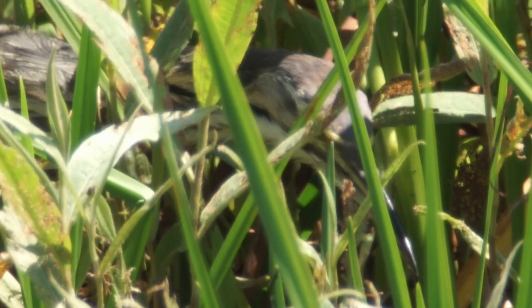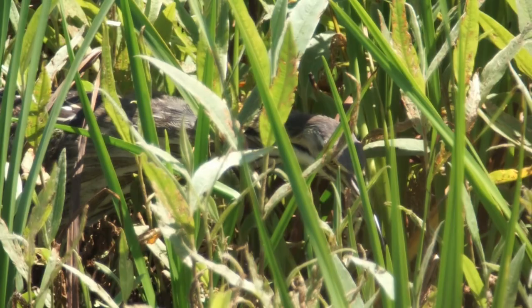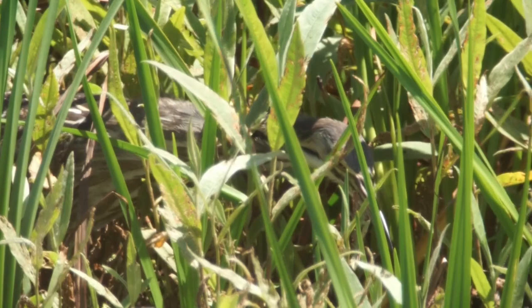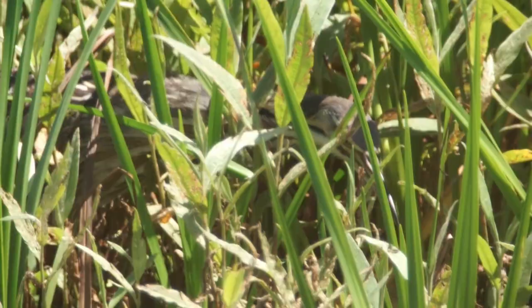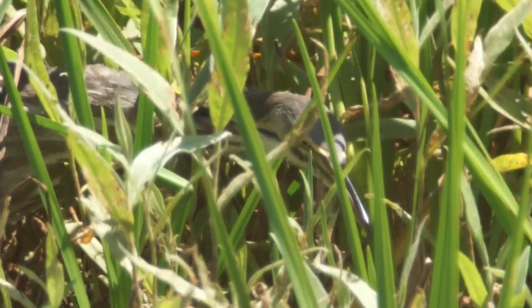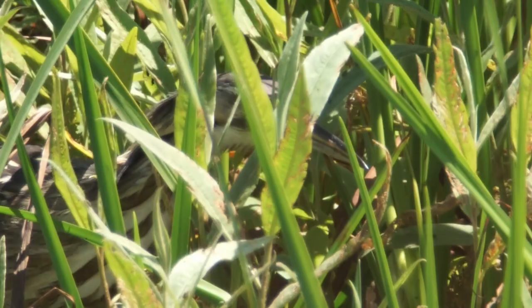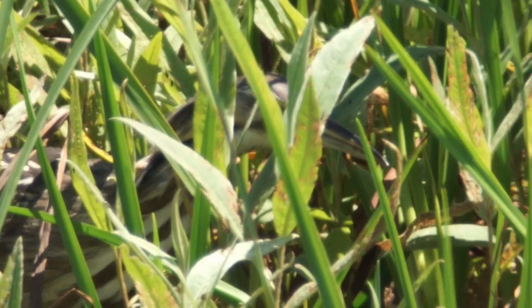There's another car that's technically, even though we're facing the wrong way, technically behind us, and I'm wondering what they're seeing, if anything. Because they've been there a bit. I can't believe they're looking at this American Bittern just because of the vegetation that would be blocking their view. You see some of the vegetation moving, but it doesn't feel like any of that breeze is coming in here.